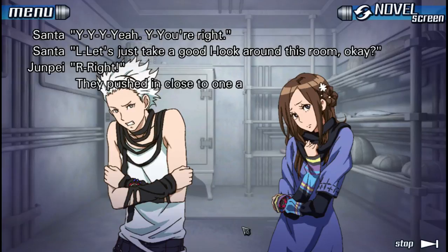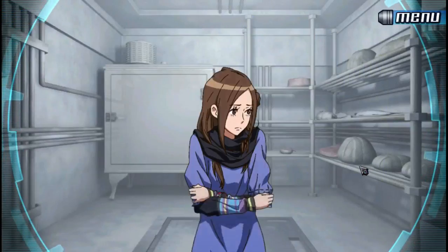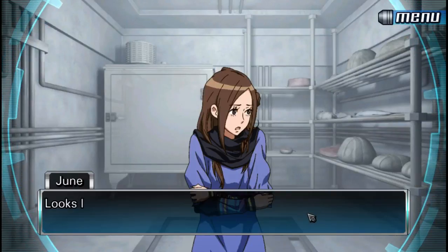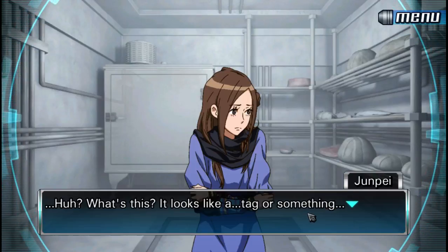Right. They pushed in close to one another and began to search. There's some frozen meat in there. It's like pork. Well, what's this? It looks like a tag or something.